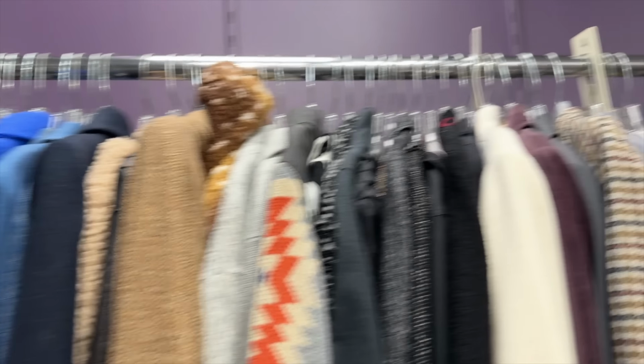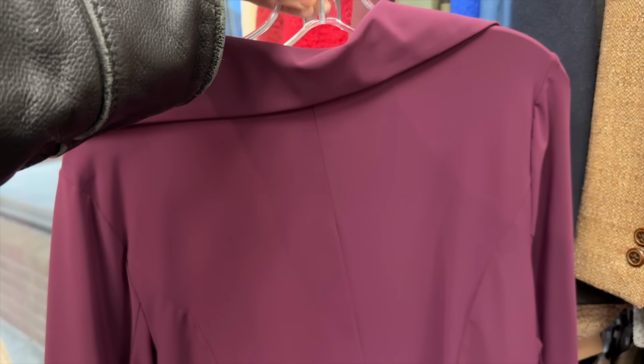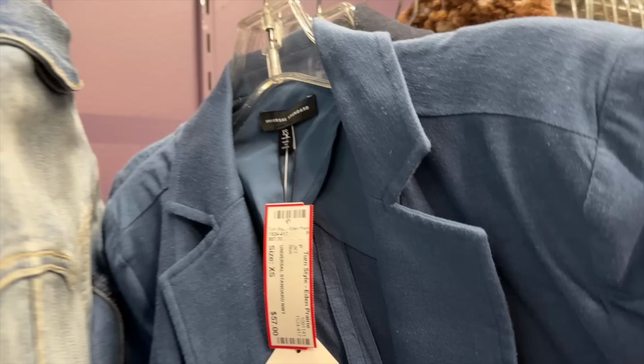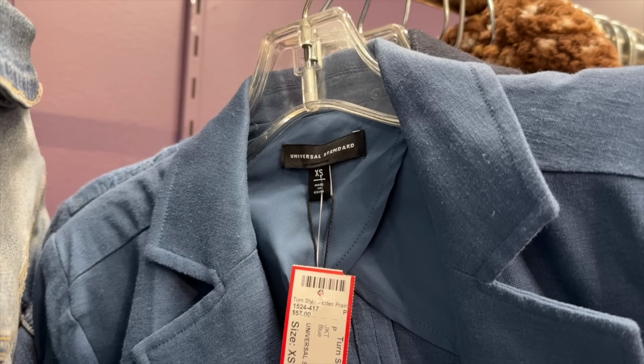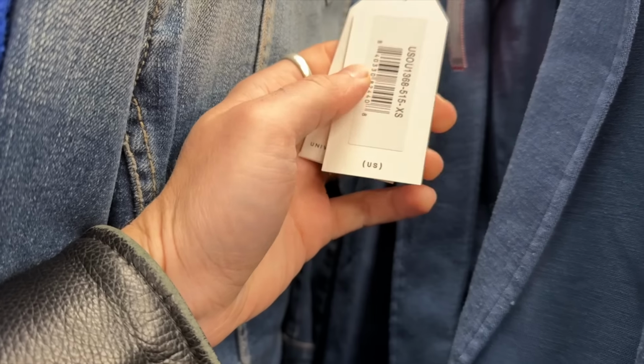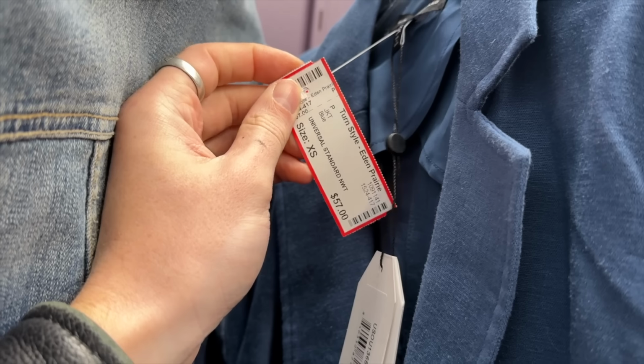I mean, when they put the blazers right by the front door, how am I not supposed to look at them first? I found this Porto jacket, and this was only $9. Porto is a really expensive legging brand that I've had really good luck with, so I am going to be grabbing this. They also had this Universal Standard blazer, and they had marked it at $57. Now, I know this is new with tags, but that seems really, really high to me. I was pretty shook, and I definitely didn't go home with it.